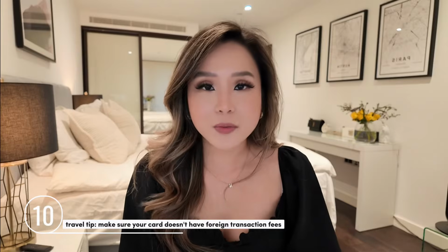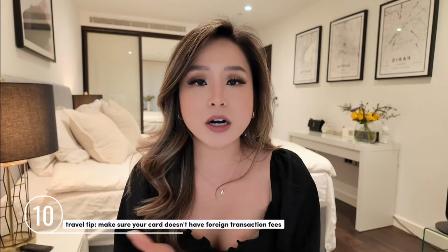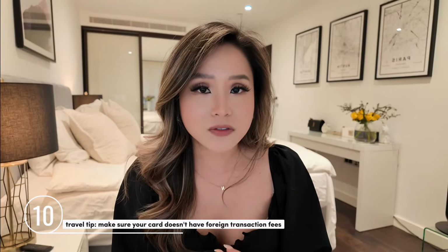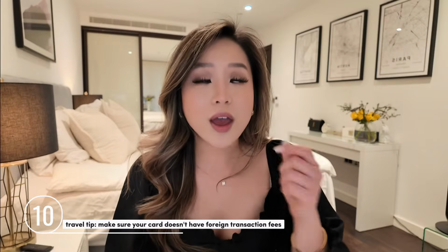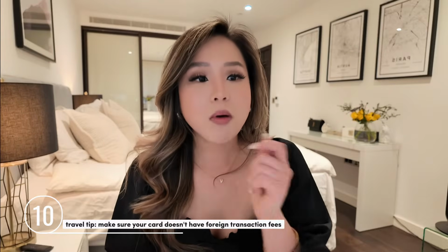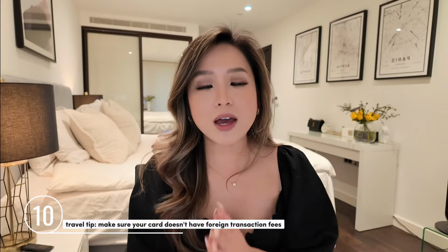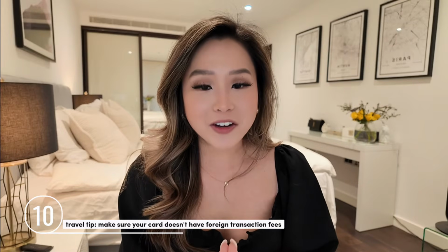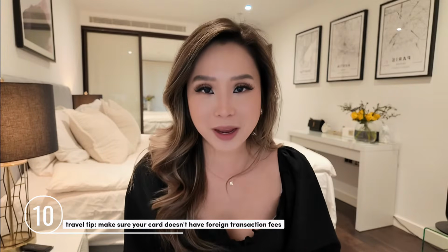This next one is not really London related, but is just a good tip to know in general when you're traveling abroad: make sure that the credit card or debit card that you're going to be using does not have foreign transaction fees. When they do, that means every time you make a transaction, you will get charged a fee for every transaction. And in London, let me tell you, because everything is contactless, you will probably make at least 10 different transactions every single day at the minimum. So make sure that the card you're going to be using is travel friendly. You do not want to go home and get your statement and have all these fees rack up on top of how much you're already going to be spending in London.